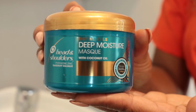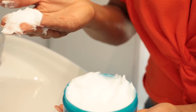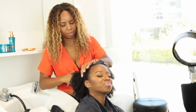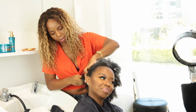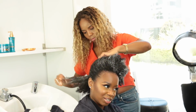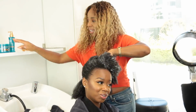And now I'm just gonna use a little bit of the mask. Oh, that feels so good. Put it in, all over. So do all the products have the same consistent ingredients as far as the peppermint and the coconut oil? Coconut oil. Let's not forget about that coconut oil.